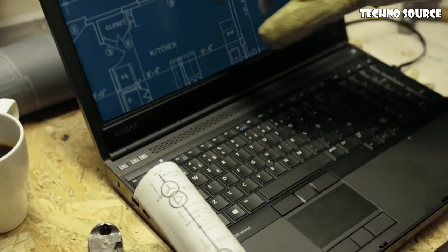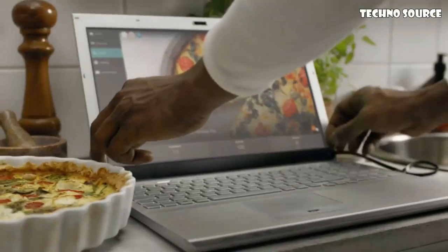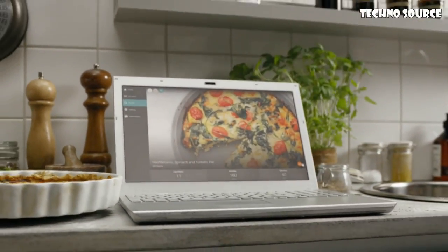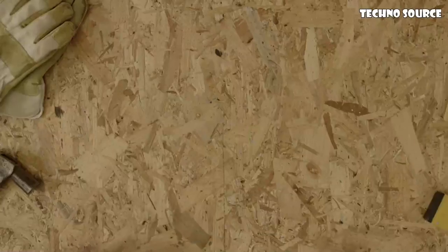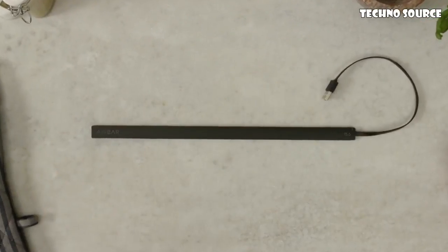It's easy to attach, it's sleek, and you can unplug it when you want to. Best of all, there's no manual, no installation. It's plug and touch. It just works. Airbar. Plug and touch when you need it.